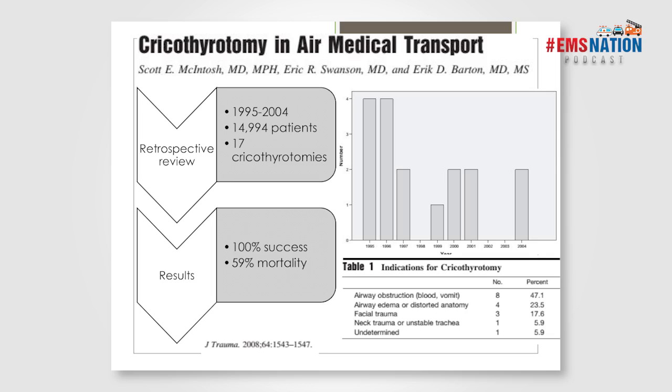I'd like to flip that around and look at it the other way. When we have to do a surgical airway, can we all agree that if we don't, that patient's probably going to die? So when we do it, 41% of the time, those patients who would otherwise die live. That's actually pretty decent data when we think about it.